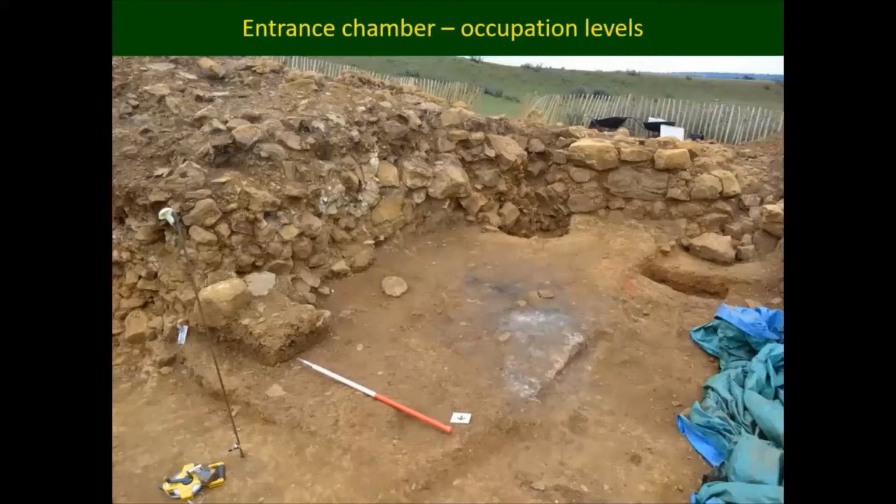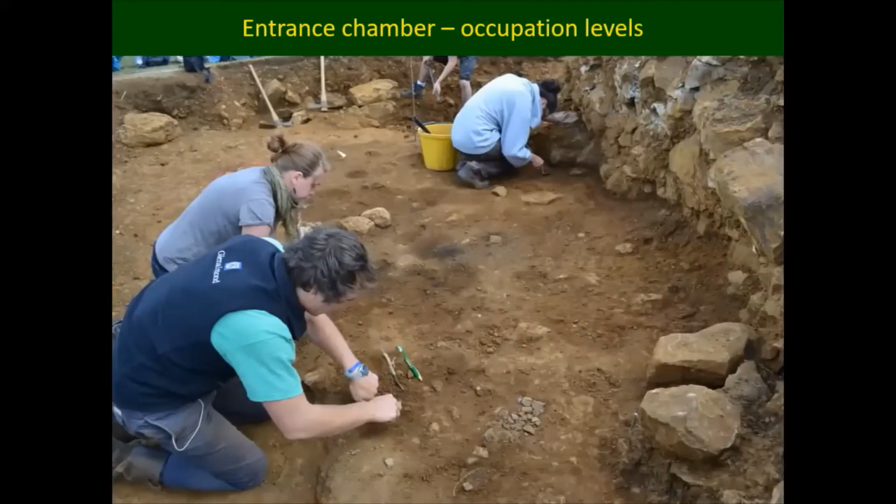And here's a view showing one of those floors with its hearth in the centre. And there's some of the students excavating that. Here's another hearth, but you can see crushed pottery, lots of animal bone where it was dropped as people lived and worked in the area.